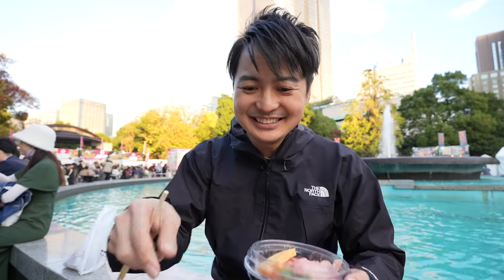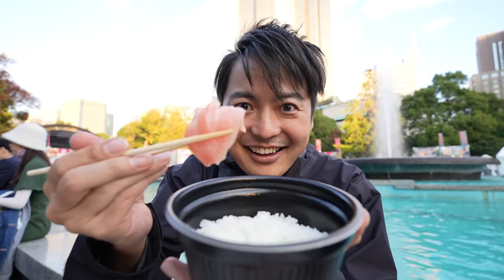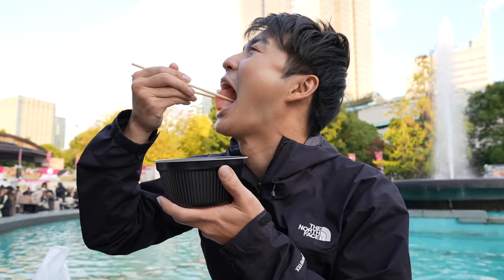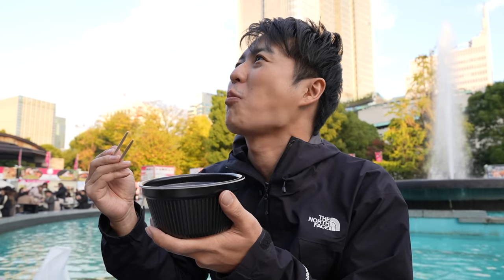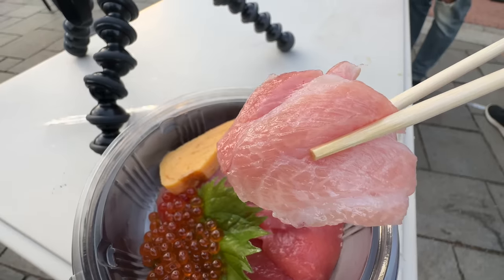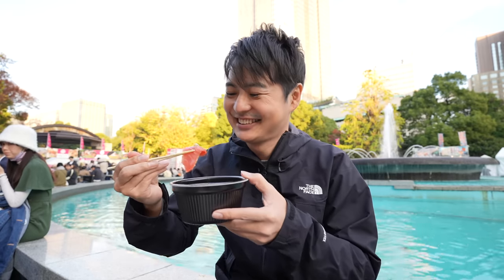Well, I just realized it's kind of hard to eat, but it's okay. Let's do it. Let me place the soy sauce over here. Alright, let's start with the otoro. Oh my goodness, look at the color. That's really funny. Mechaoshi. Well, definitely it's not smelly. That's the best part. Sometimes it happens. And the next one, I think that's a true toro. This time with wasabi.